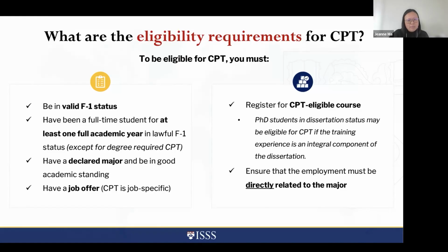And then also you will have to be registered for a course that will take place at the same time as the CPT internship experience. And if you are a PhD student in dissertation status, you may be eligible for CPT if the training is necessary for the completion of your dissertation research. And last but not least, the training experience must be, as mentioned, directly related to your declared major at Penn.